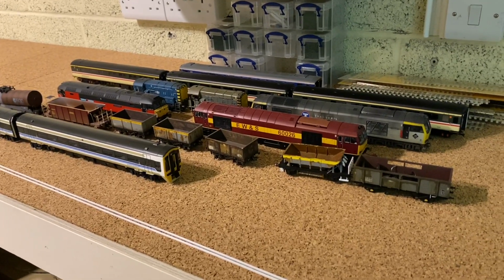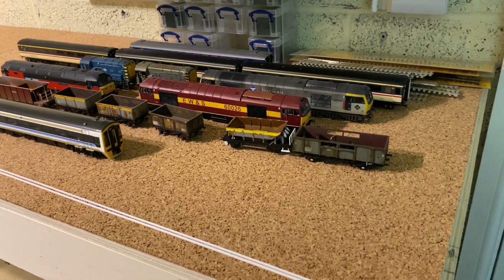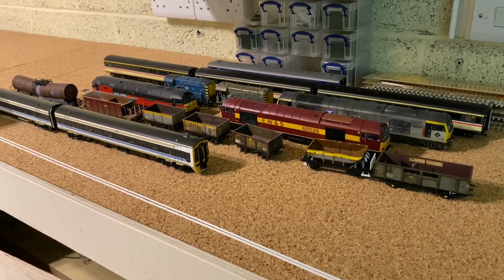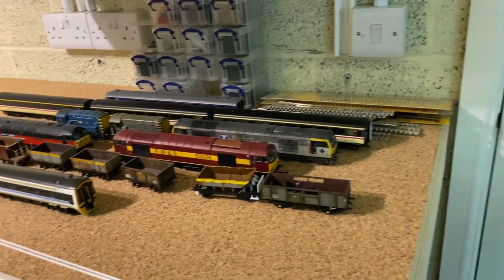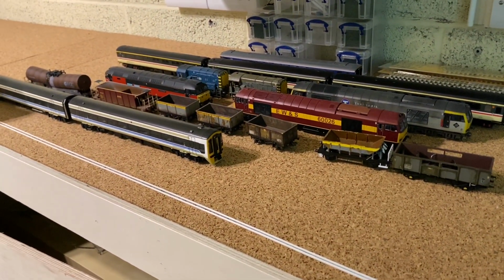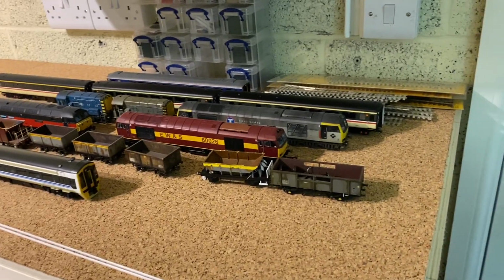In this area I won't be ballasting at all, so I think cork will actually make a fair difference to the sound of the trains rolling through. But in addition, I will be using cork on the scenic section to create a ballast shoulder, and so I just wanted everything to be at the right level really.